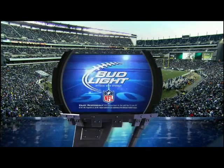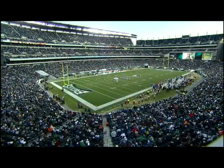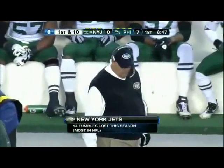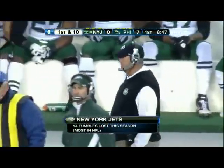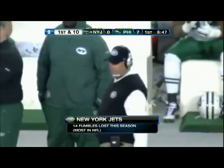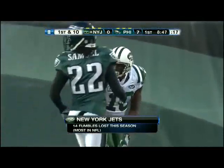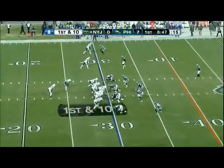Here we go. Well, for the Jets, their 14th fumble of the season. That's the most in the NFL, and obviously a costly one. Sean Green and the fullback, John Connor, in the backfield.